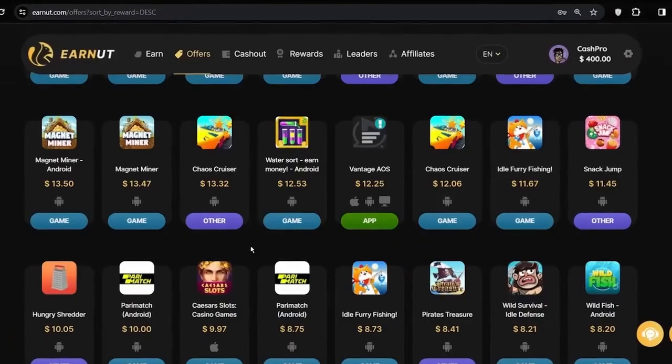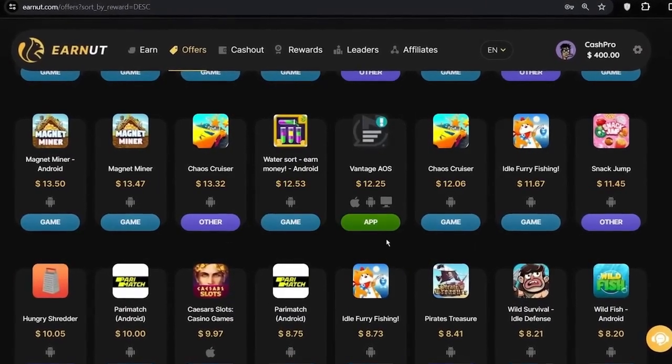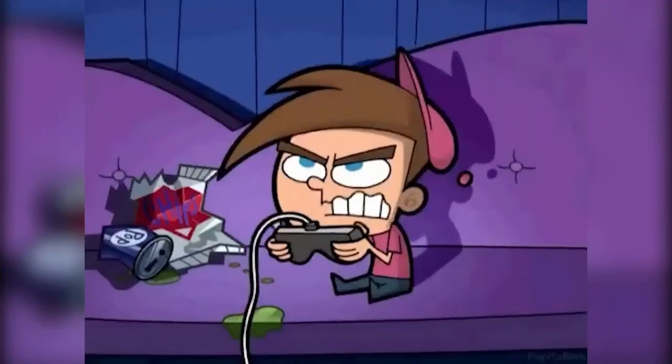But don't worry, you can find many games for iOS devices and for your computer or laptop also that you can play and earn money playing them.